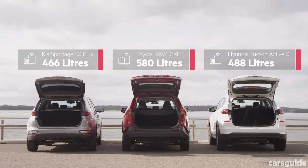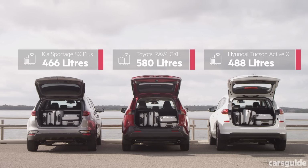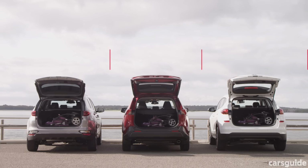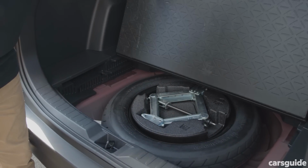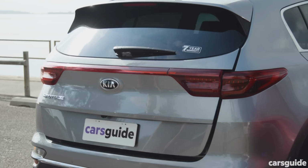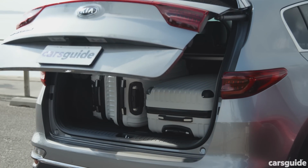Cargo storage could be the difference between one of these SUVs being right for you or being ruled out. So to give you an idea of how they compare in the real world, we loaded up the CarsGuide luggage in each of these models and also our trusty pram. It's worth noting the Toyota is the only SUV here that misses out on a full-size spare wheel, if that matters to you. And if you like electric tailgates, then the Kia is the go for you.